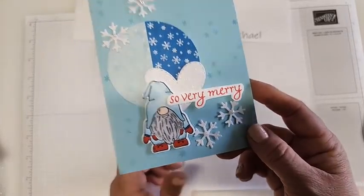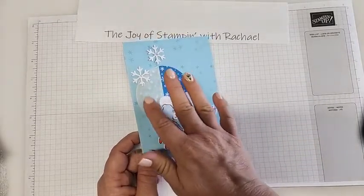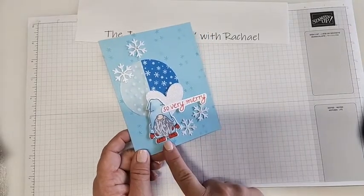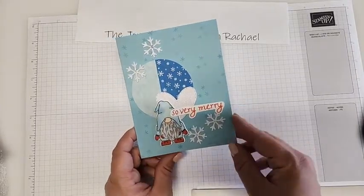I love her little heart here. I love her two-tone circle she's done, that she's die cut and then cut in half. So we have a fuzzy vellum on this side and a piece of DSP on that side. She's colored in her gnome after she's die cut him out, and she has some cute little snowflakes to go along with that. So very merry.